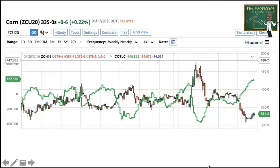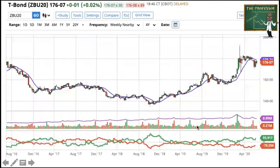Let's look at some other ones. So this is corn. I hope you understand, and I'll talk about it. What we're looking at now is treasury bonds. This is a 30-year treasury. Here's your 20-week moving average, but don't worry about that. That's the price. Again, I went 4 years. There's open interest, there's volume, and what you're looking at down here is your commitment of trade report.